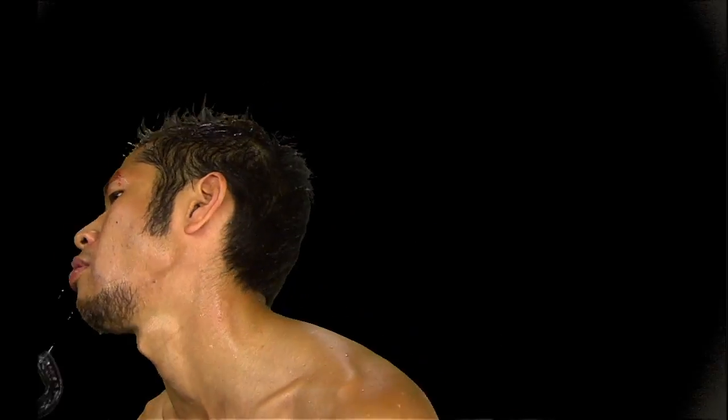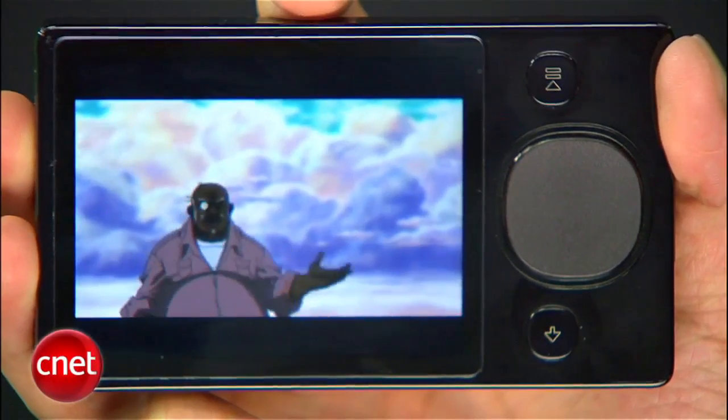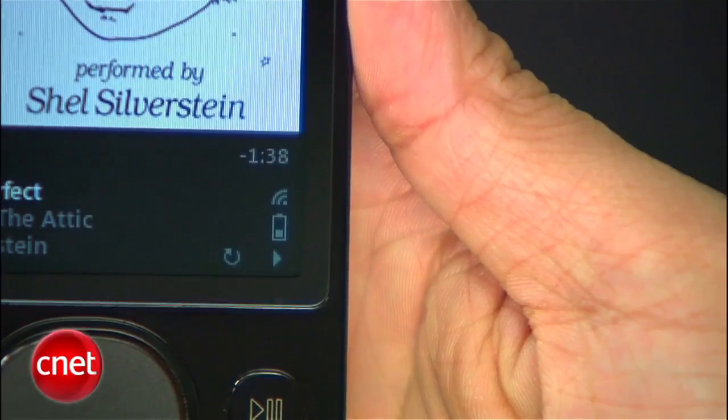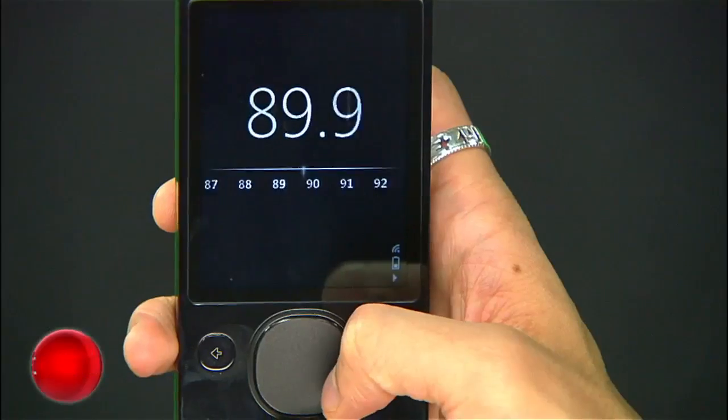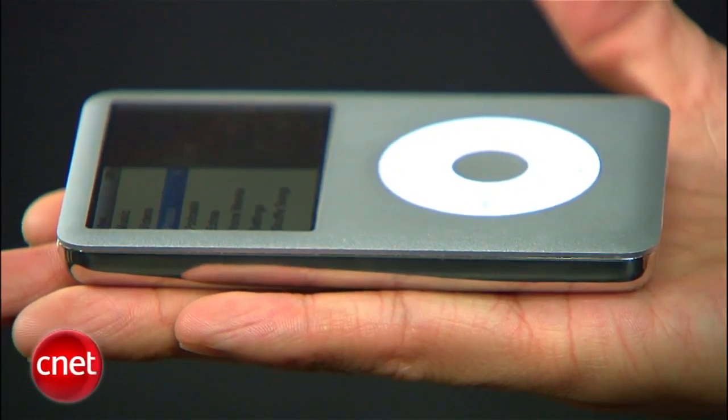Now the next round is about the sound and science. If we're talking sound quality, the Zune has always had the edge, even without an EQ. You can use its built-in Wi-Fi to download music directly, plus taggable FM radio songs can also be downloaded, and games have multiplayer support.